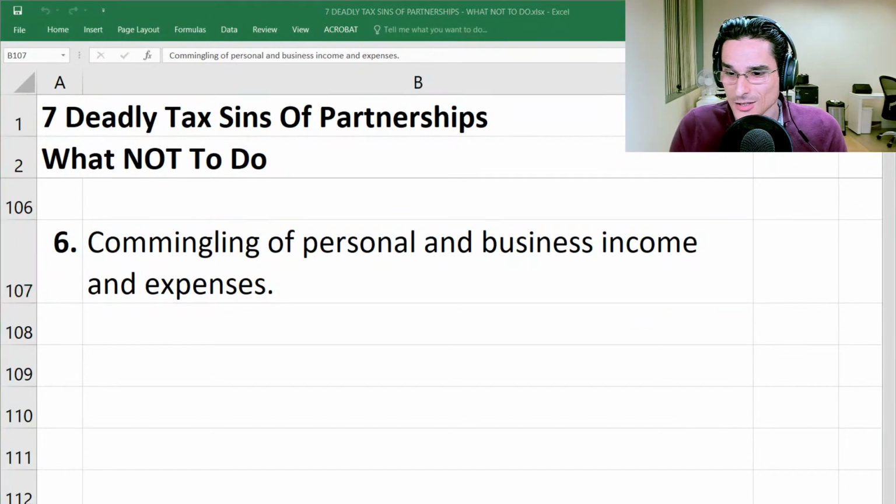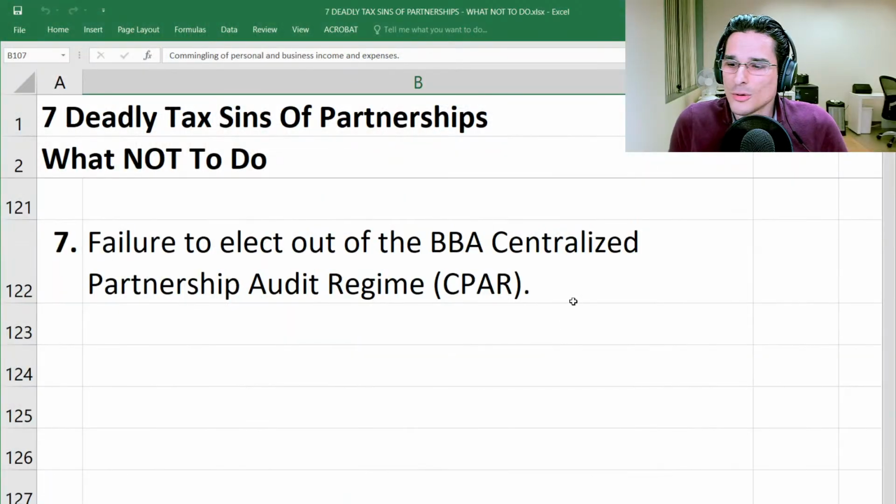So in that case, drop it in the comments below real quick what you think number 7 is. Number 7 is failure to elect out of the BBA, Centralized Partnership Audit Regime, or CPAR.